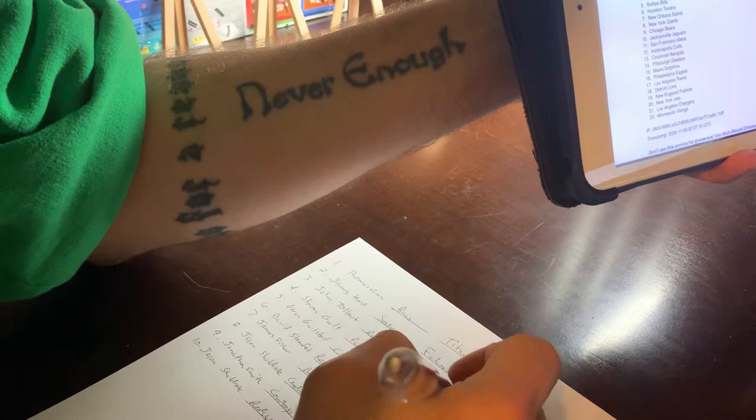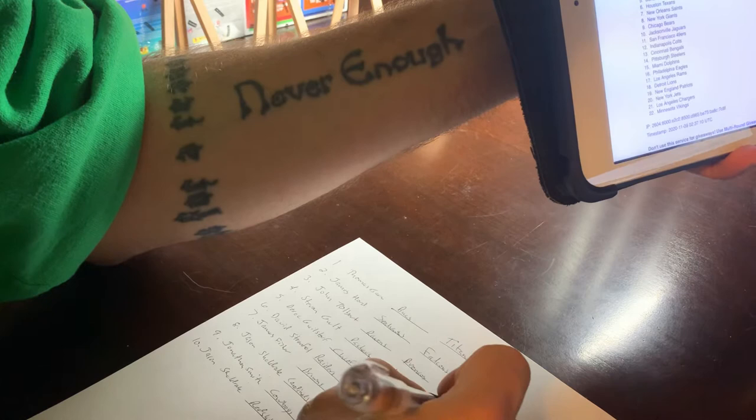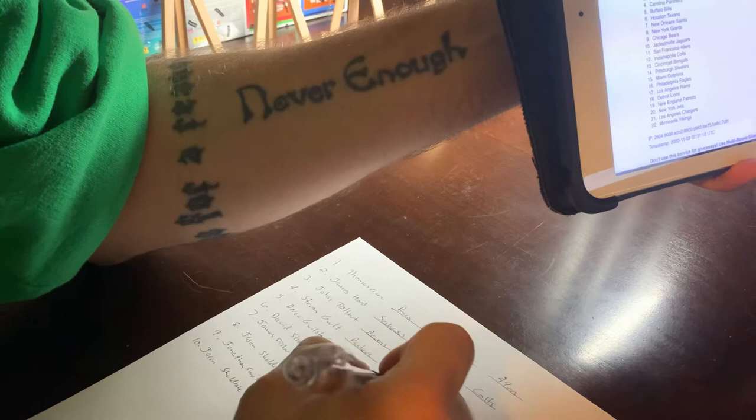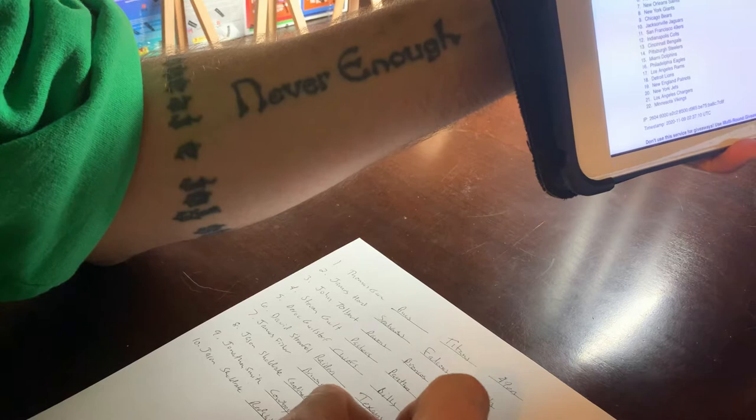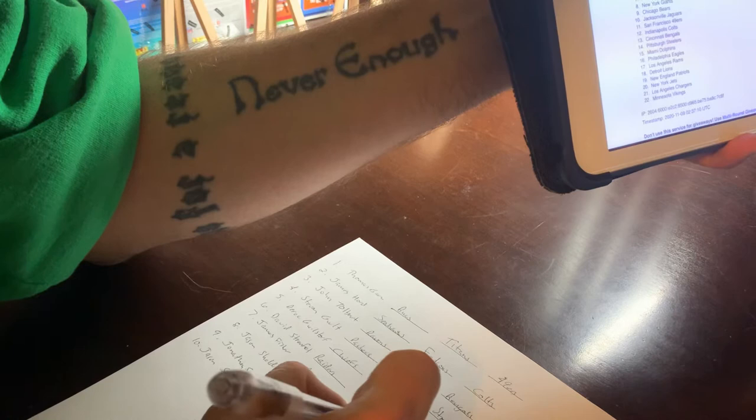Spot 4, Stephen Gault has the Packers, the Panthers, and the Steelers. Spot 5, Derek has the Chiefs, the Bills, and the Dolphins. Spot 6, David has the Raiders, the Texans, and the Eagles. Spot 7, James has the Browns, the Saints, and the Rams.